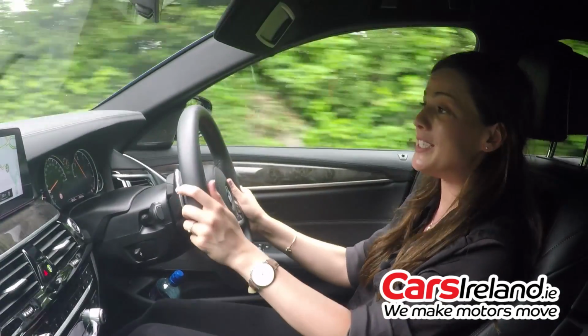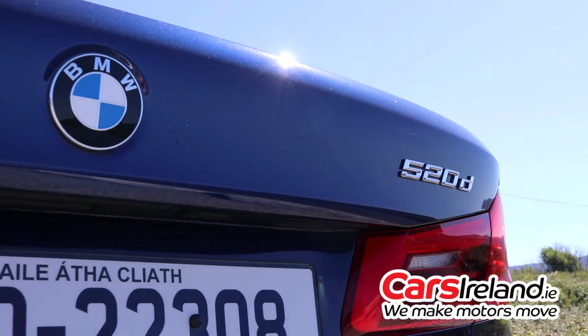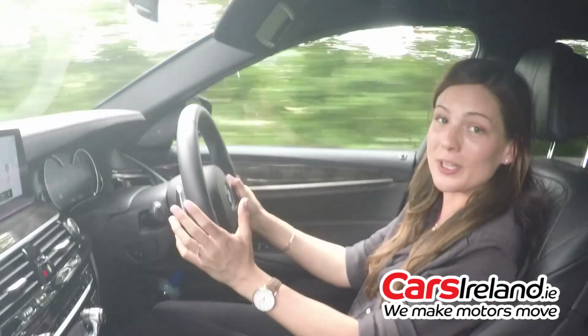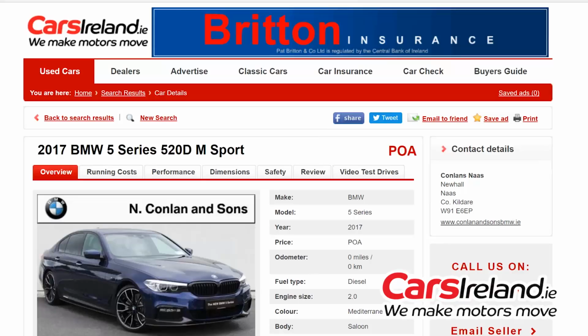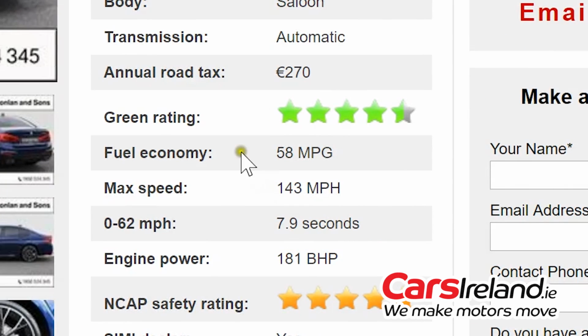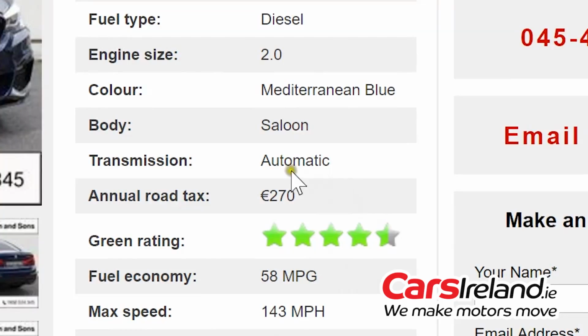This is the 520D, which is in general the most popular seller here for both practical and economic reasons. Although this is the X-Drive model, which adds four-wheel drive power, and it's an M Sport, which brings the starting price up to just under €61,000. In contrast though, the running costs are relatively low. It's got an impressive claimed fuel economy of 4.7 litres per 100 kilometres, and in relation to performance, the annual motor tax bill isn't bad either at €270.